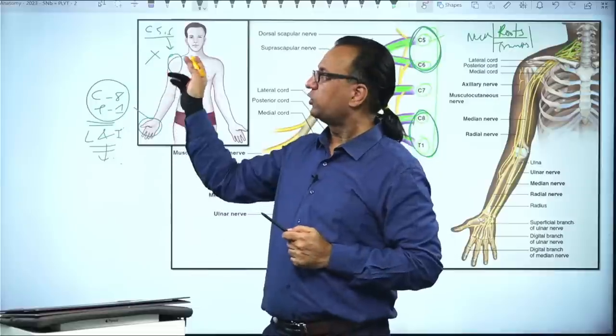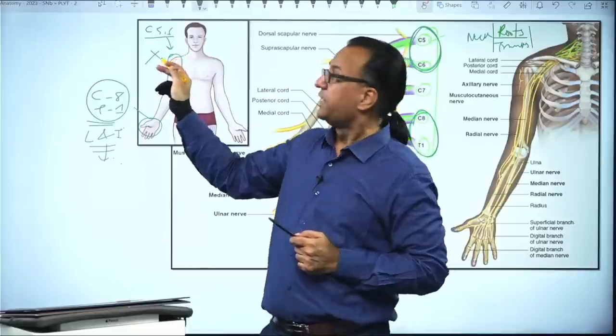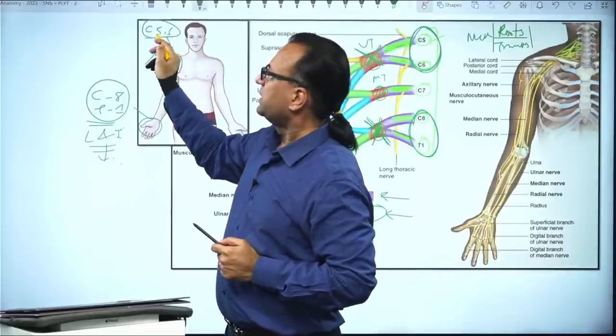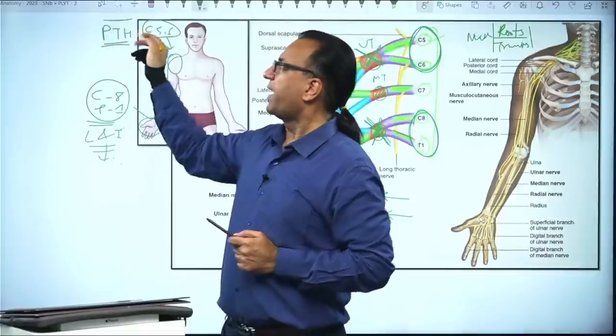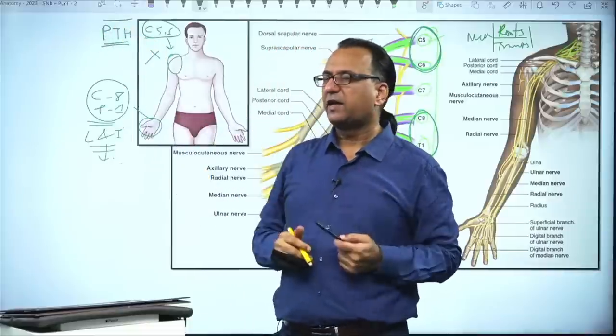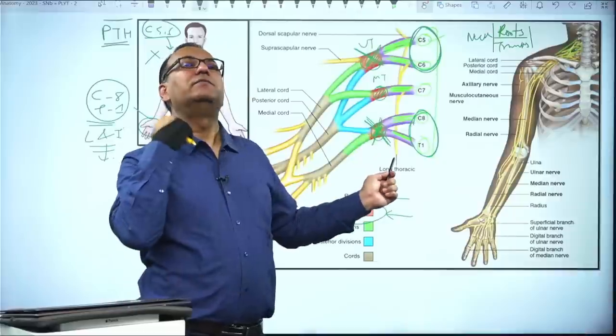Yes, proximal myotome, shoulder muscle, arm muscle, and the scapular muscles. They are compromised in Erb's palsy, leading to policeman's tip hand deformity, which we'll be looking at in a diagram. And what about the lower trunk injury in the neck region?